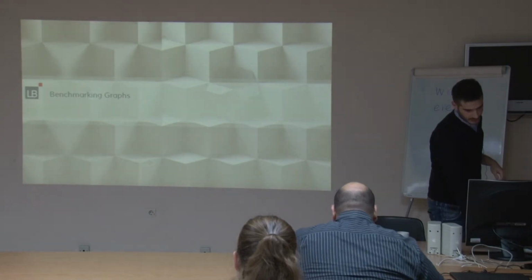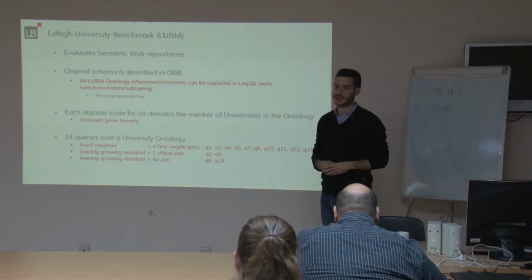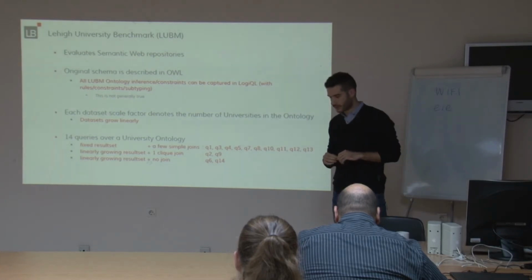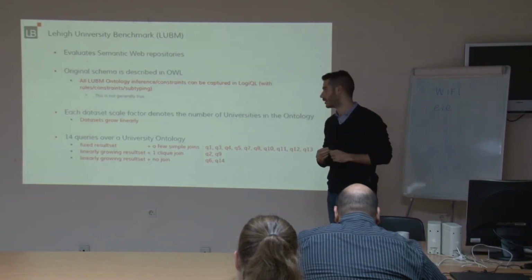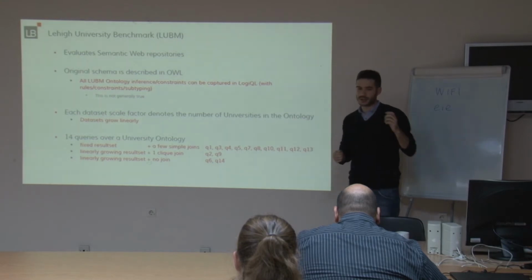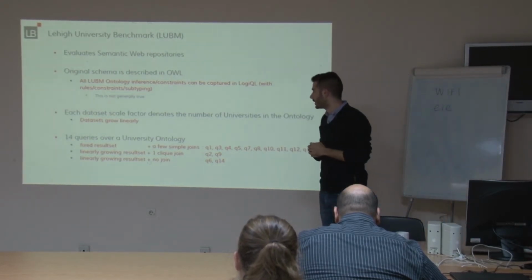And now let's go to some graph benchmarks. We have ported LUBM to LogicBlox. Of course, LogicBlox doesn't have any semantic web capabilities, but we were able to capture most of the schema using logical rules, constraints, and subtyping, which it supports. Let me note here that the dataset scale factor denotes the number of universities in this ontology, and datasets grow linearly. And we have 14 queries on this benchmark.